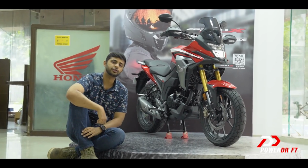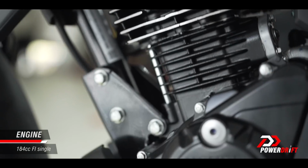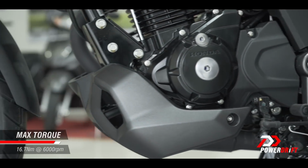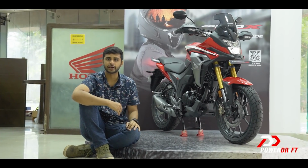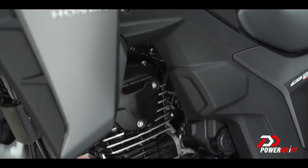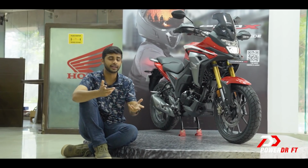Finally, I'm going to talk about the engine, minor tweaks in terms of torque figures, but essentially it's the same. And ADV motorcycles inherently have a lot more bottom end torque. The Hornet's engine is actually not a bad engine, might feel underpowered for some, but it's actually a very pleasant motorcycle to ride. But since this is an ADV motorcycle, bottom end torque would have helped the characteristic of the motorcycle and enhanced or added another feather to its ADV tag.